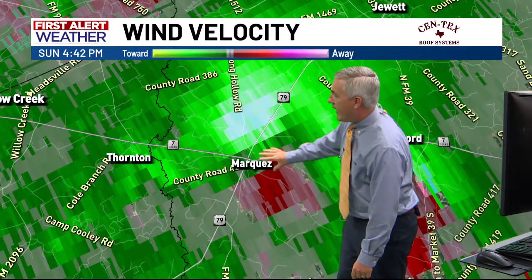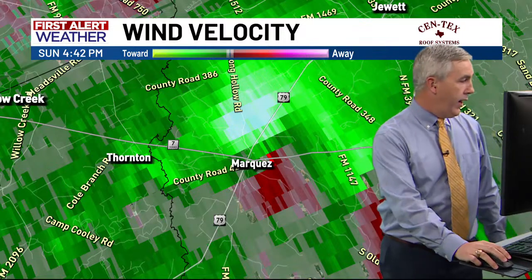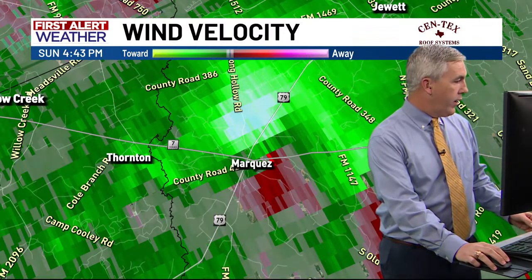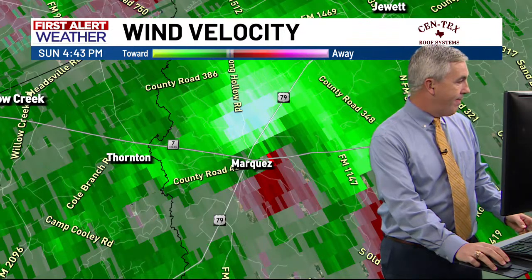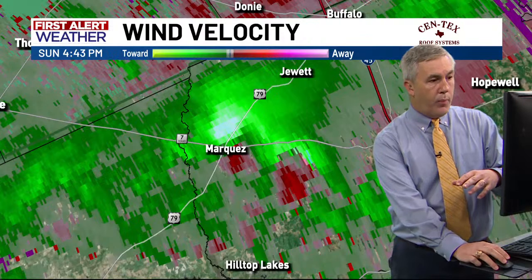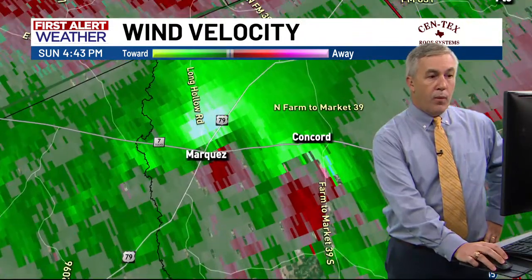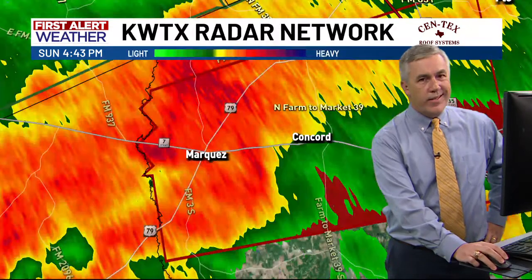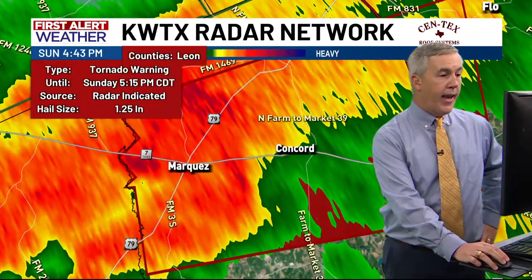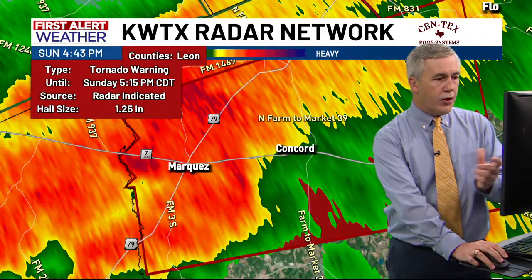So near and east northeast of the Marquez area is where this significant rotation is right now. And then we do, okay, so we just got a report from people in Centerville. It'd be a little far. We got reports of a tornado down, but then lifted. So we're getting some of these differing reports here of what's going on. But at least a couple different reports that we've had a tornado that's occurred in and around the Marquez area, and it kind of agrees with when this rotation really strengthened.